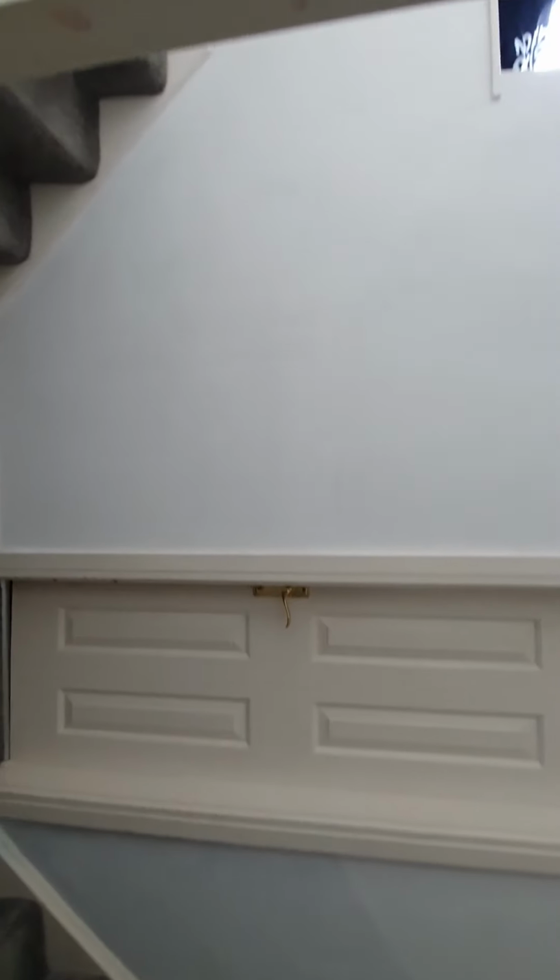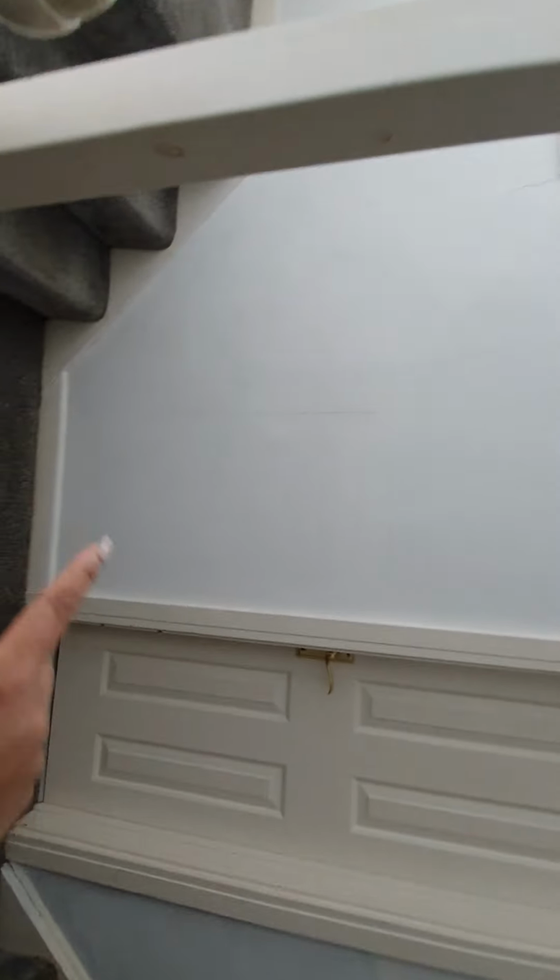So, this is left of the toilet door. You can see where the paper joins in the area. Scuff mark also present. It's not as smooth, you can see the texture. Scuff marks. Windows clean with no dust or cobwebs.